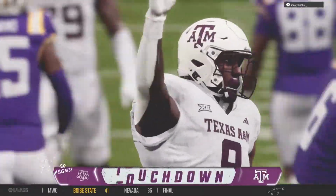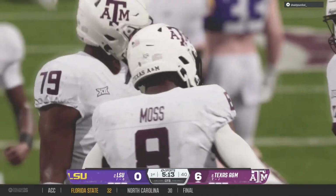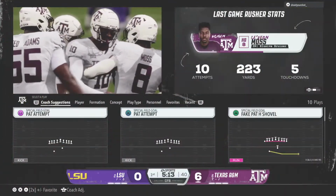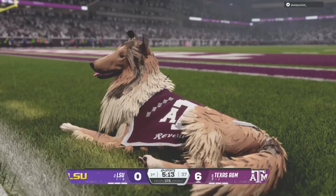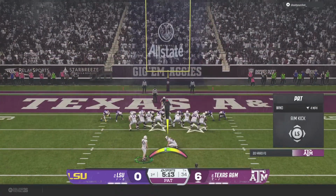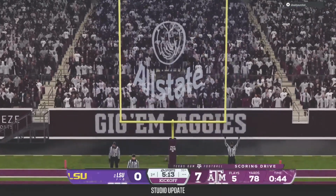Touchdown, Aggies. That's one of the more impressive drives that I've seen in a long time. They did not throw the football, and this running back got behind that big offensive line, just moved the ball all the way down the field, and then finally into the end zone. That is very discouraging for this defense. And it's 7-0 after the PAT.